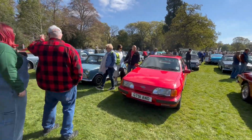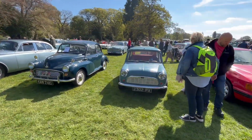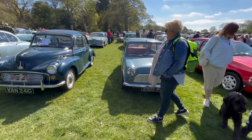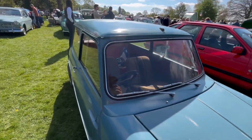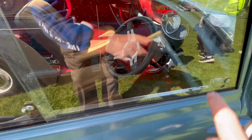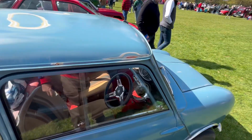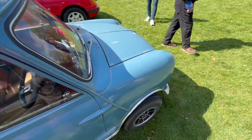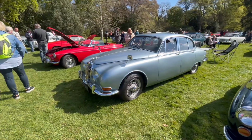Well, we might put bits in between. We'll take our time. Now, I'm always looking for gearboxes. You never seem to find the ones with the bent lever that went forward. They're all four on the floor, sort of thing. Lovely. Minis. Another Moggy. Oh, and a Jag, yeah.